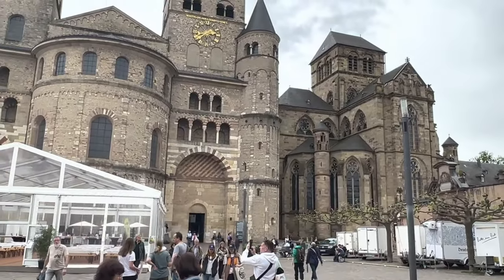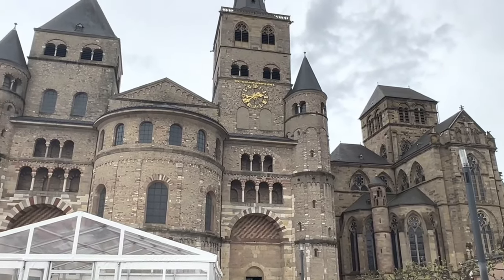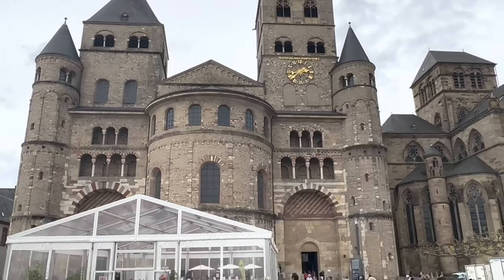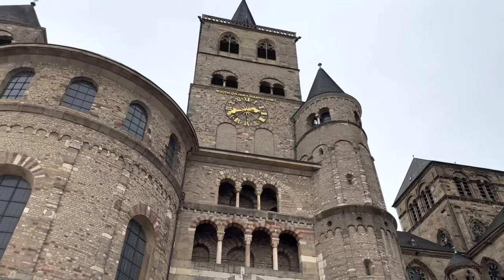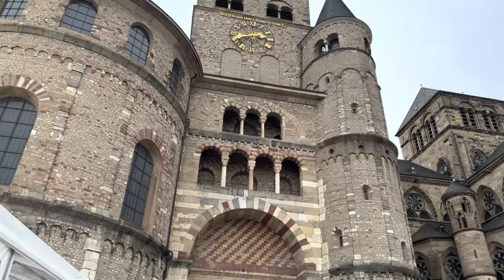We are about to unveil the captivating stories and architectural splendor of one of Germany's most remarkable landmarks, the Trier Cathedral, also known as the Cathedral of St. Peter. Join us as we embark on a journey through time to discover the secrets and legends surrounding this magnificent place of worship. Let's begin.